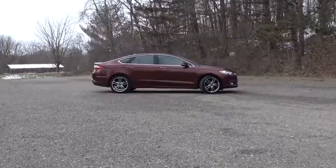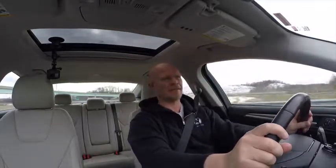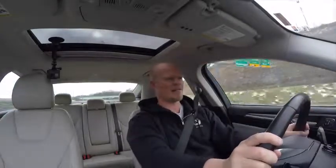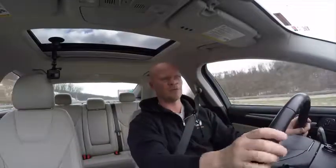Now, my car has the Bronze Fire Metallic paint, which was available for 2015 and 2016. I initially did not want this color. I wanted a black one, but I couldn't find one that was spec'd the way I wanted at the time. So I ended up with this color, and I'm very happy that I did. I get a lot of compliments for the Bronze Fire color, and I like that it's now discontinued. It was only available for 2 years, which makes it a little more exclusive.